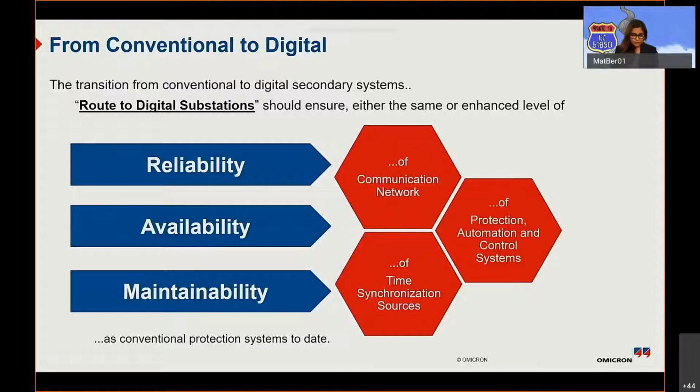And why is this important? Because when we move away from conventional to digital substations, one of the advantages is that you have more visibility. Your data model, your data communication, it's more visible. But in order to be able to make the most use out of this enhanced visualization or this enhanced availability of data, you have to have the tools to test them properly, and you have to test your communication network and time synchronization in a system-based manner before you start testing your protection, automation, and control systems.